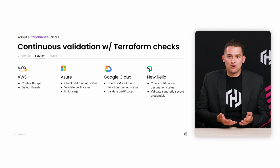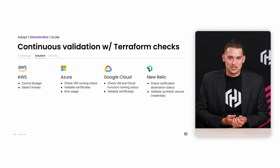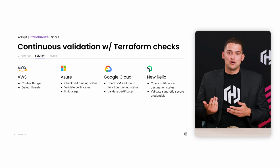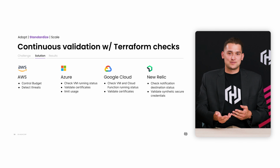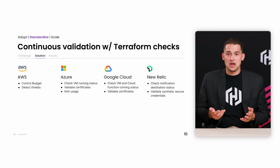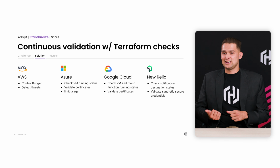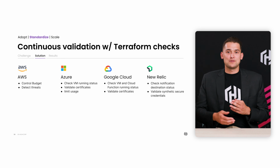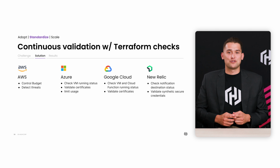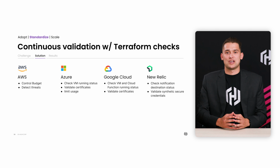So for now, you can do things like checking your budget in AWS, or checking a VM running state in Azure, or checking a certificate expiry in GCP, or even checking the status of notification destinations in New Relic. And so I think it's great to see that your team will be adding and supporting more use cases in the future. And we're encouraging all the provider developers out there to add more data to support checks.